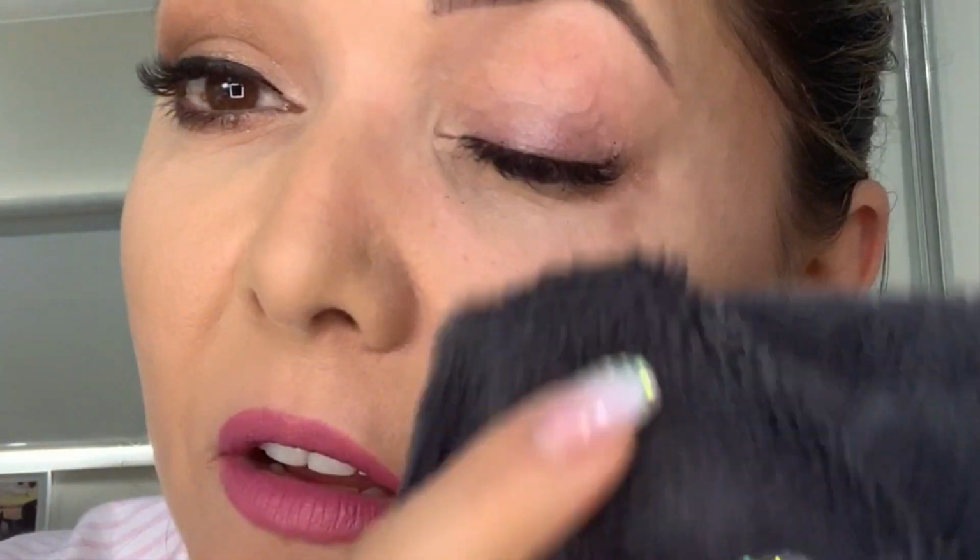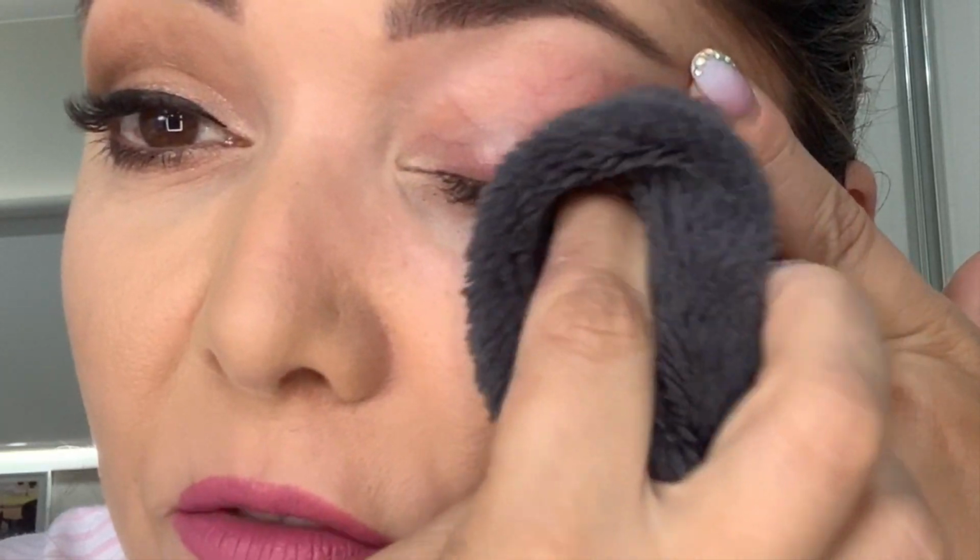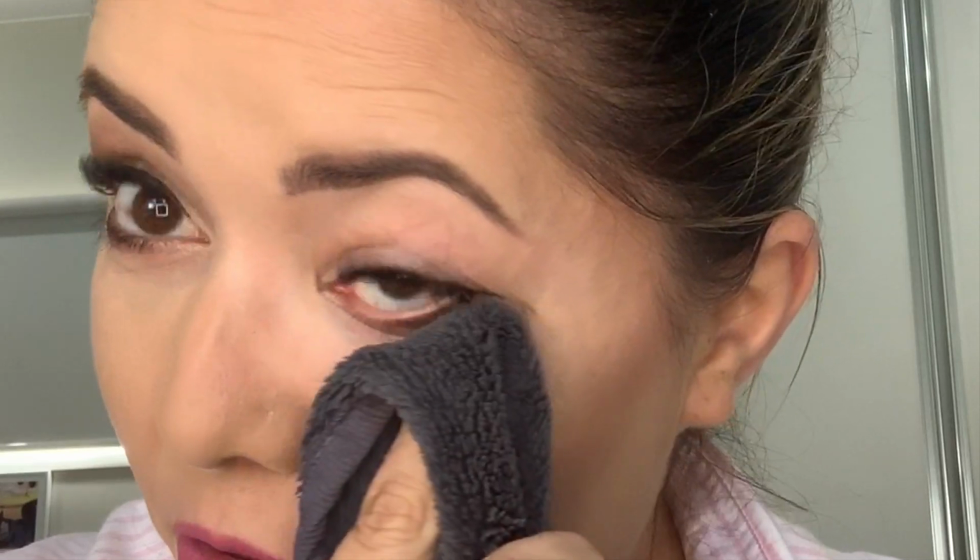So once I have removed my eyeliner, I usually just go back in and I just kind of push it a little bit. And then I wrap it around my finger. Just clean your lashes like that. Of course, you can still use your foaming cleanser as well to get right into the roots of the lashes without any issue. So there you go. That's your lashes cleaned. Now I go underneath, of course.